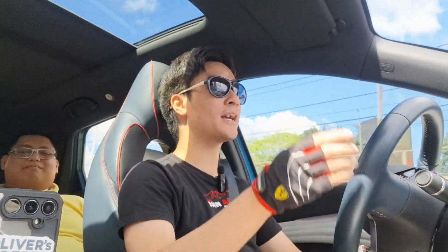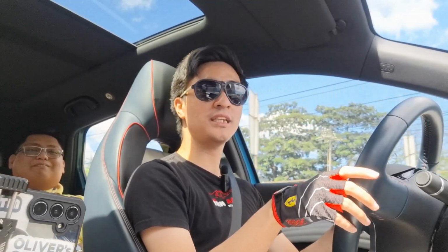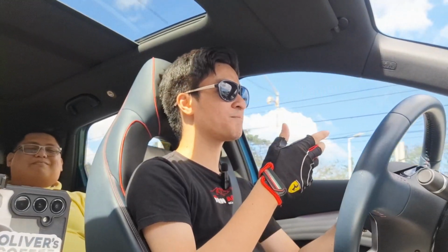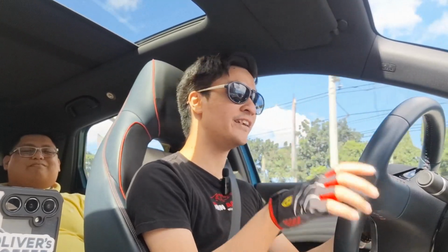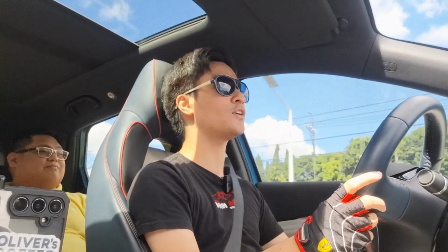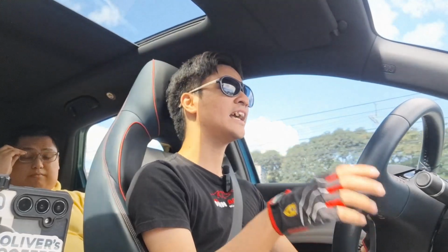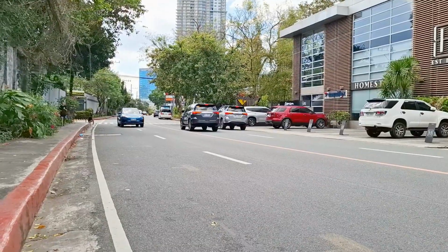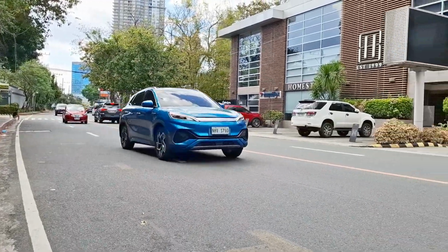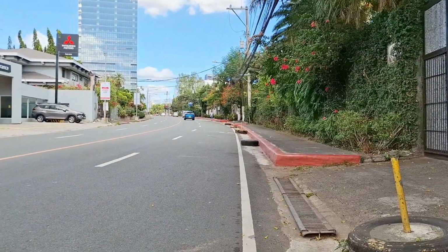And back to the suspension here, driving around in EDSA itself, it's pretty okay too. And the tire noise is not as much as I expected, which is good for an EV. However, once you drive this on the highway at around 100 kilometers per hour or so, you can hear a lot of tire noise and wind noise going into the cabin. And like with most EVs, there's a lot of wind noise with this Atto 3. But I would say it's still pretty much doable.